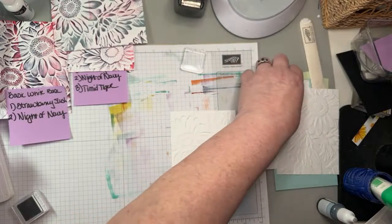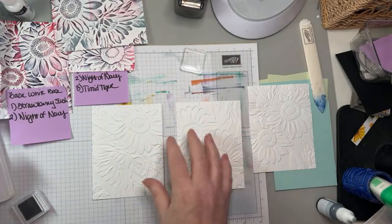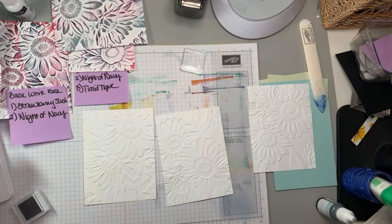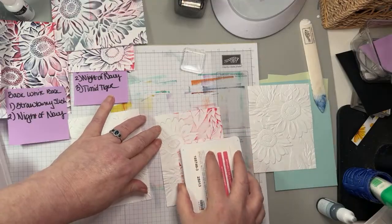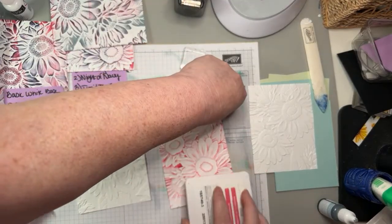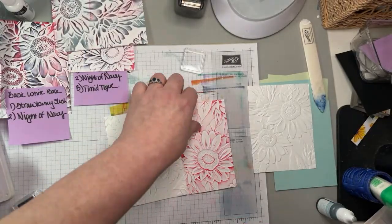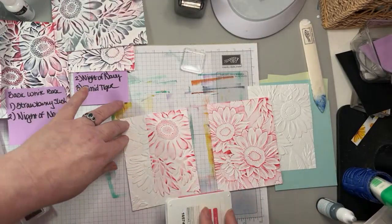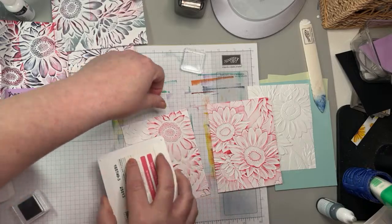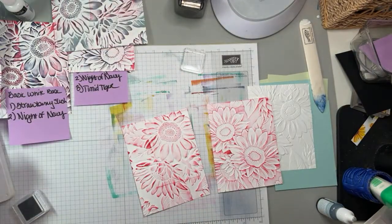Let's play with, she said, Slush and Poppy. Okay. We're going to do Slush and Poppy, and then we'll do Fresh Freesia next for Jan. If you're in the chat, type in what color combo you would love to do. I mean, even Slush is so pretty. And then we're going to come in with some Poppy. I have to pull Poppy off of my shelf.